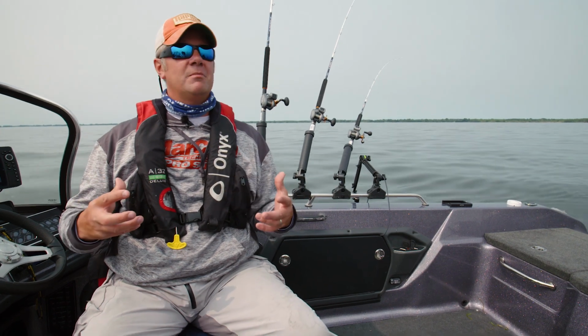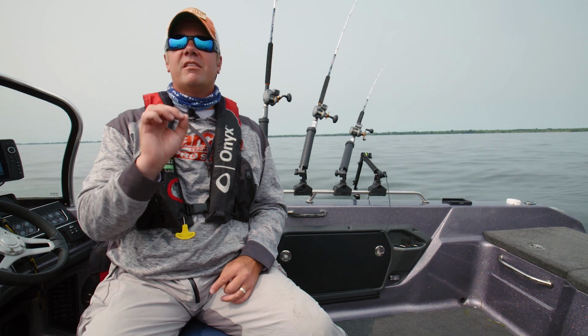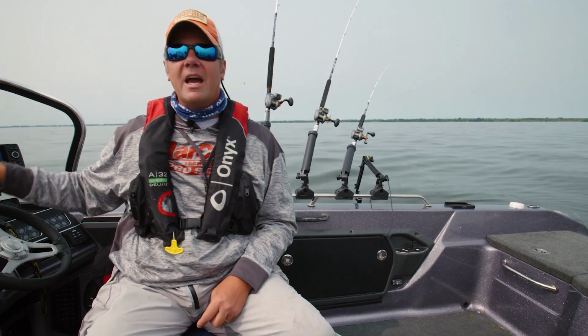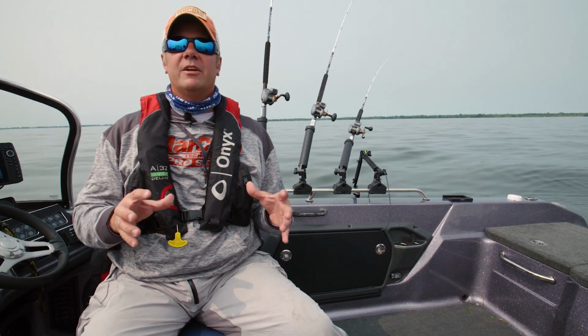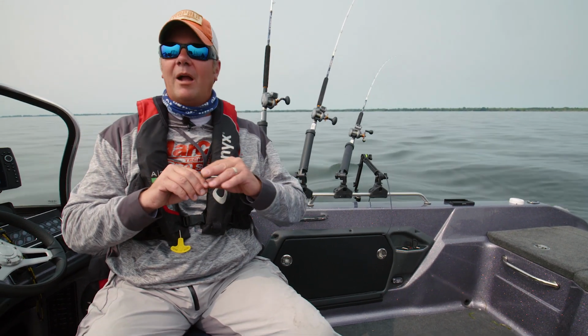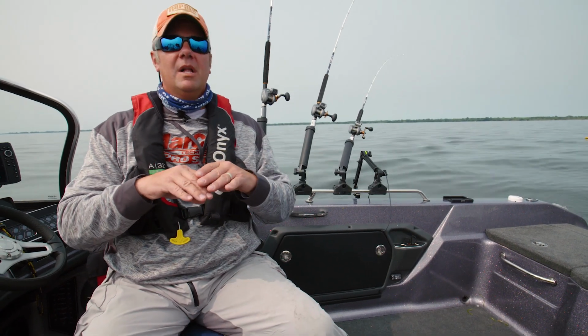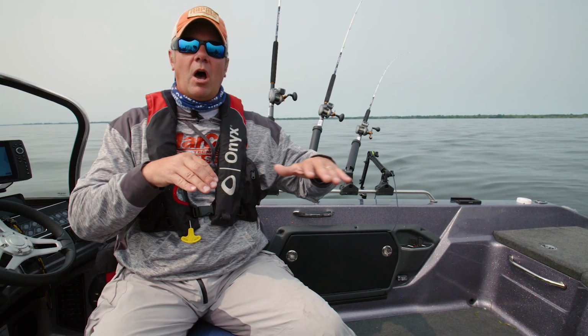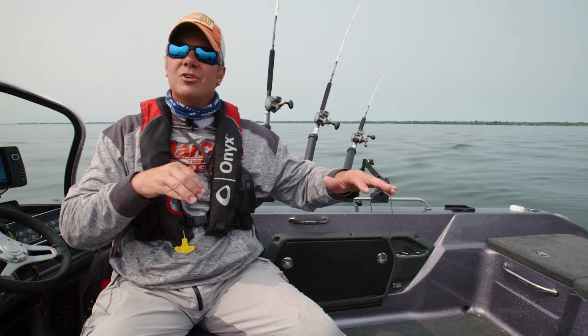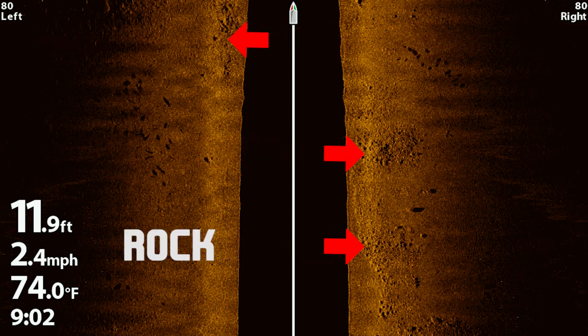And although it might seem like we're just randomly trolling around the shallow reef, there are some very key things we're looking for. We're using the side imaging on our Humminbird fish finders, and we're looking for these hard bottoms. It's going to be a gravel rock mix that comes off from these reefs. The top of the reef is in 6 foot of water, and this reef kind of meets the soft bottom basin in that 13 to 16 foot of water range. And if you can find these rocky spines that come off that shallow reef top, that's where we need to be concentrating our trolling efforts.